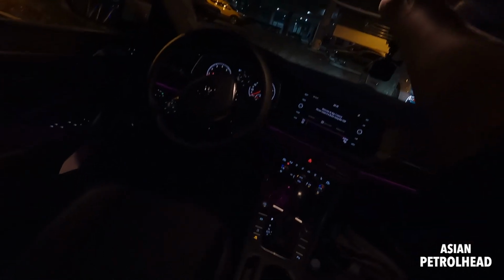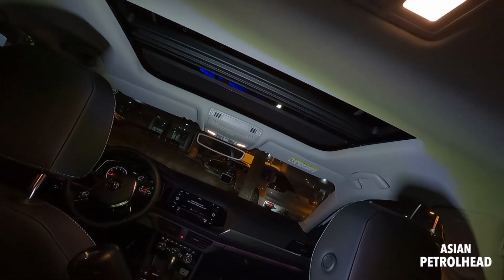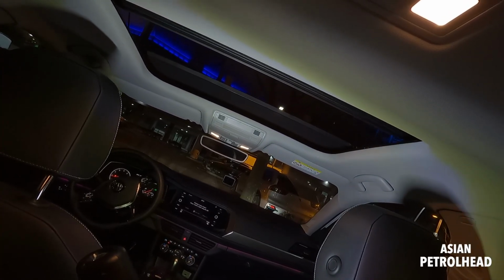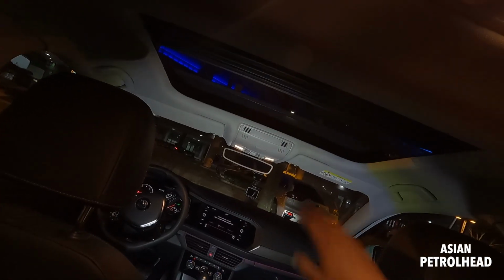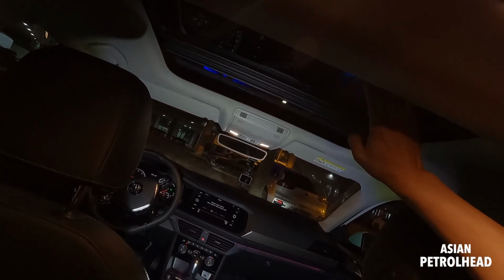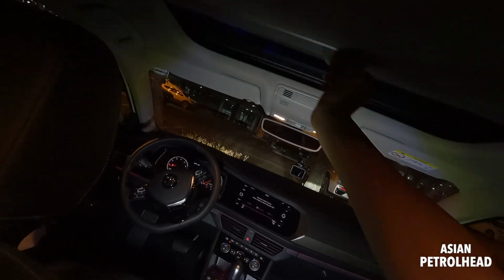We also have a regular sunroof, but it actually opens quite a bit. I think it's even larger compared to Hyundai Elantra's. And this one is actually manual. But, you know, pretty good. So, okay, now let me just move to the front and show you the car from the driver's seat.